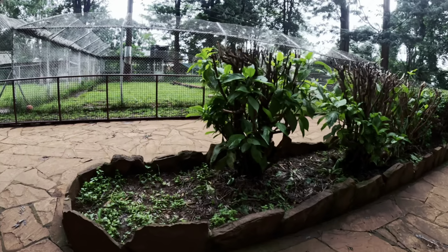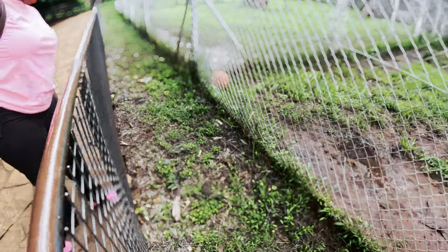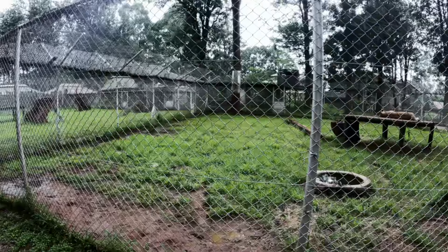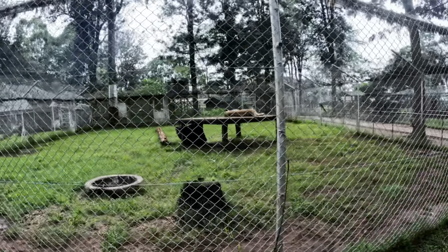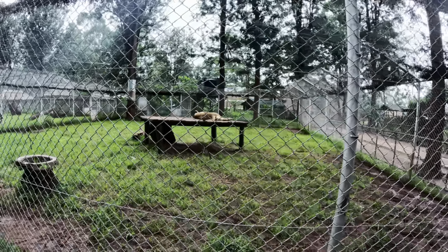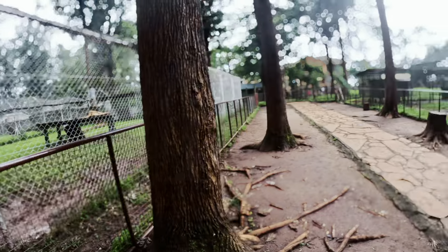Let's just see this lazy one. It has a ball here. That's not a ball, I think it's a string. I think they usually play with it. And I see that tree, they put that iron sheet so they can't climb, they can't get a grip. Lazy lions. It's not even moving.